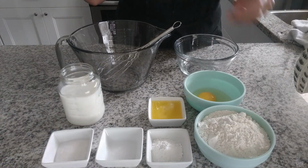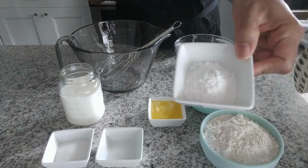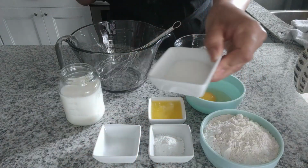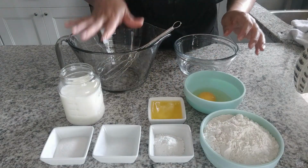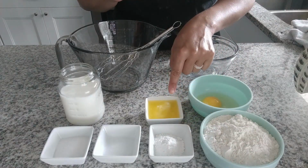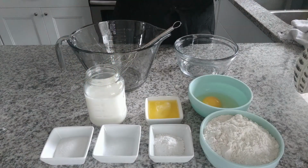We start off with 1.5 cups of all-purpose flour. Then we move on to 3.5 teaspoons of baking powder. Then 1 teaspoon of salt and 1 tablespoon of white sugar. That's going to be our dries, and they are going to be mixed separately in a bowl. Next we have our egg, 1 egg. We have 3 tablespoons of butter, and we have 10 ounces of milk, or 1/4 cup of milk. And that will be mixed into a separate bowl.